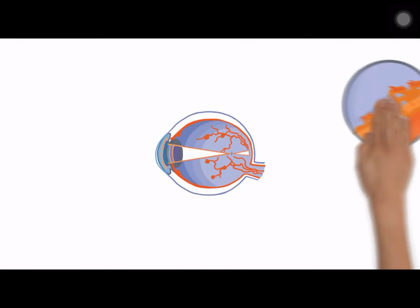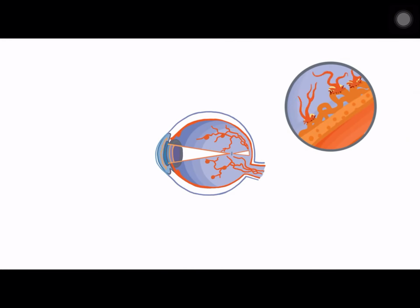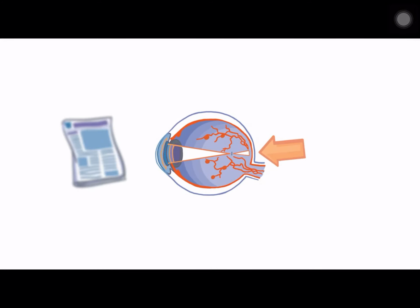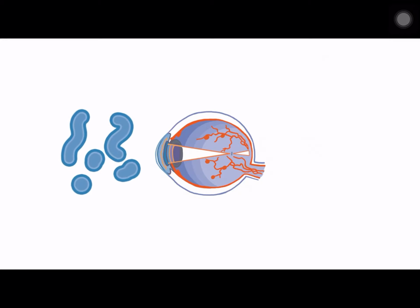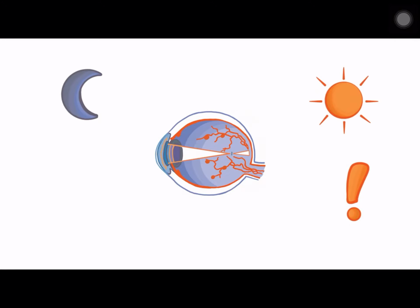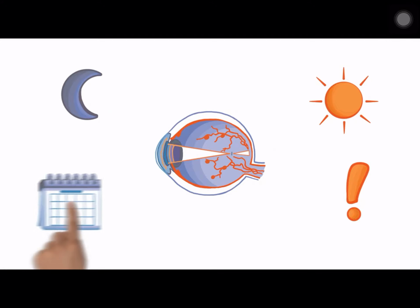DME occurs when tiny blood vessels in the eye begin to leak fluid. This fluid causes swelling in the central portion of the retina, or macula, which makes vision blurry. Sufferers may also experience image distortion, color or contrast changes, floaters or dark spots in the field of vision, called scotomas. It's important to remember that these symptoms don't just happen overnight. It's a chronic condition that can take years to develop.